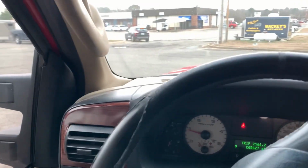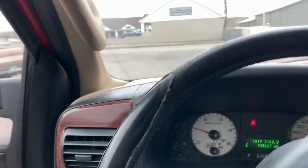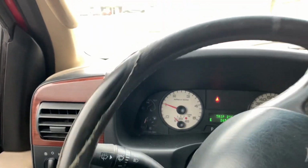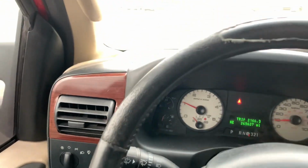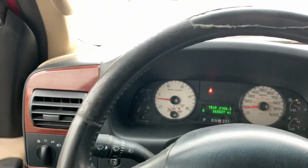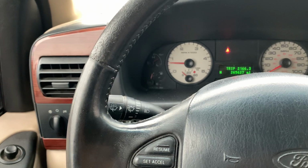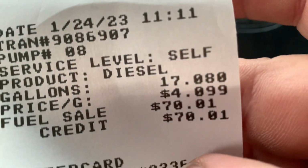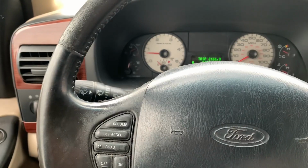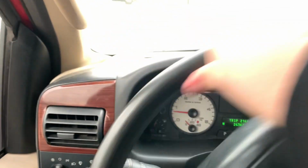All right, so I don't know what it costs to fill this thing up. I gave up. It took almost 10 minutes for 70 bucks of fuel, so I figured we're gonna be here all day, and I don't have time for that. Well, I got my receipt somewhere. All right, here it is. 70 bucks got us 17.08 gallons of diesel fuel. I don't think that's too bad. I don't know what it would cost to fill it up, probably 80, but that probably would have taken another 5 minutes.